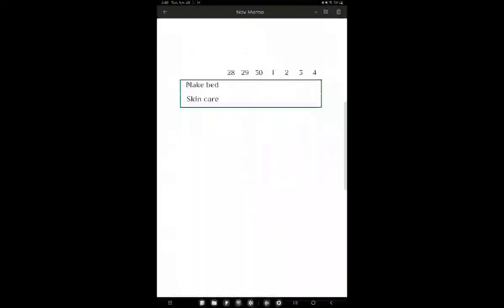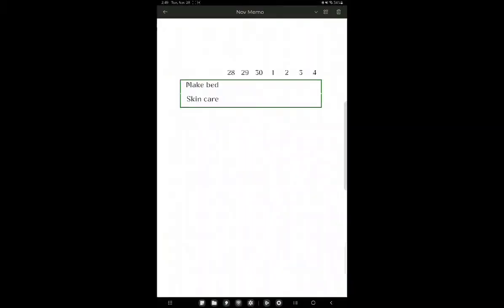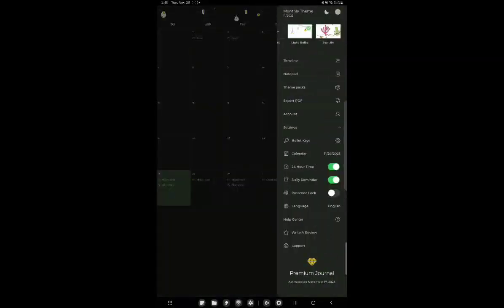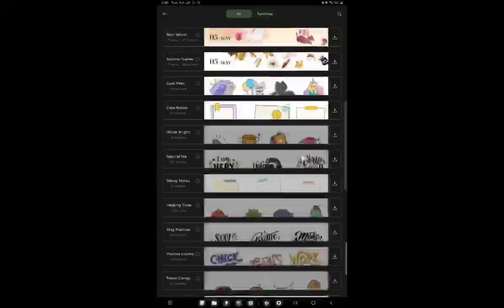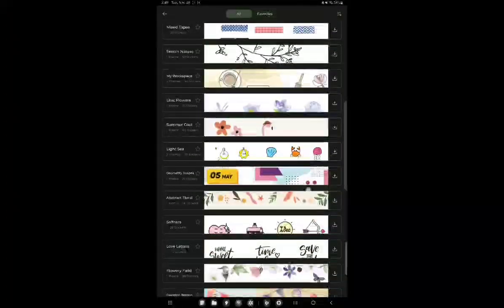Alright, so let's say we're doing that. Go back. So in order to go to your notes, there's also a notes section down here. And you can mark down when you've made your bed, when you did your skincare, stuff like that. That's pretty neat. So let's see. Theme packs. They have their own themes that you can download. I'm sure they're probably all purchasable if you don't have the premium, and they're free if you have the premium, I think. I don't remember.